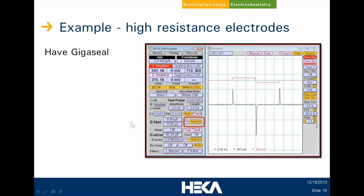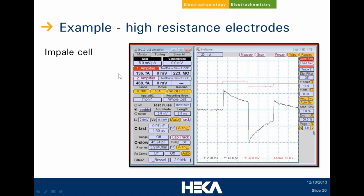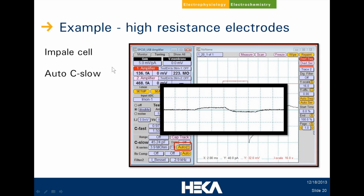Now we move the model cell to the middle position to simulate a gigaseal. And here again we have our response. We perform an auto C fast by pressing the auto button under the C fast control. And here we have the capacitance neutralization. Now we move the switch to the lower position, which will simulate impaling a cell, and perform an auto C slow to remove any of the transients from this circuit.